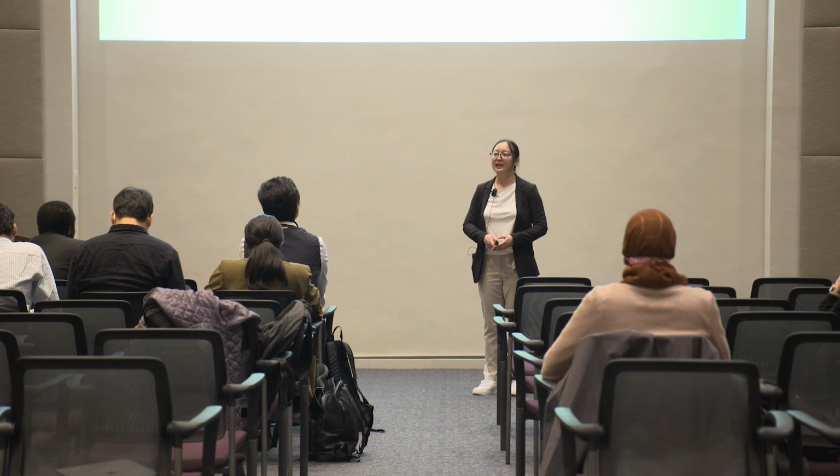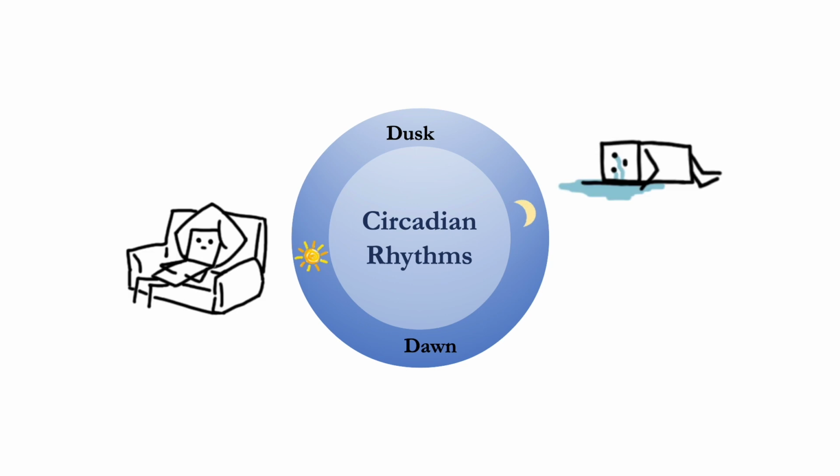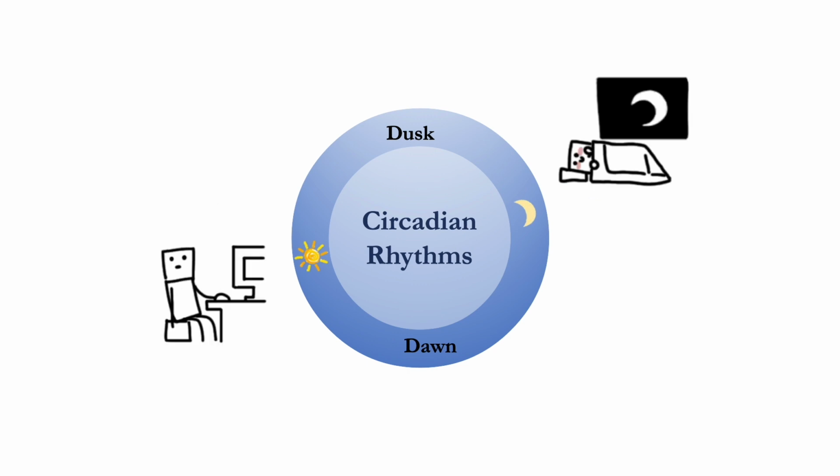Now, moving back to our daily experience of the circadian rhythm, if you ever suffer from jet lag or have trouble falling asleep at night, the hope is my study will give some useful insight into this in the near future. And lastly, with a better understanding of your circadian rhythm now, I hope everyone could have a restful night of sleep tonight. Thank you.